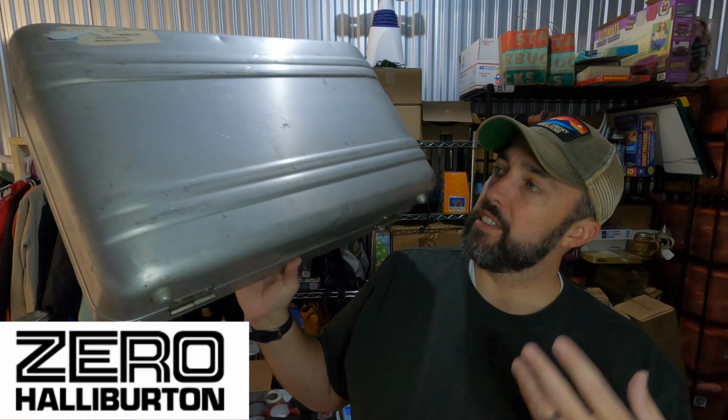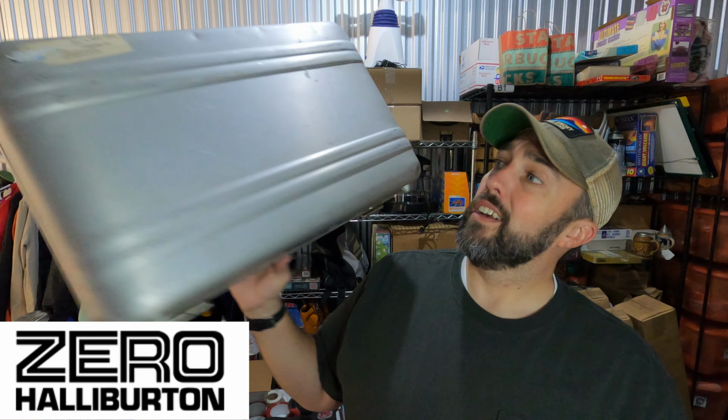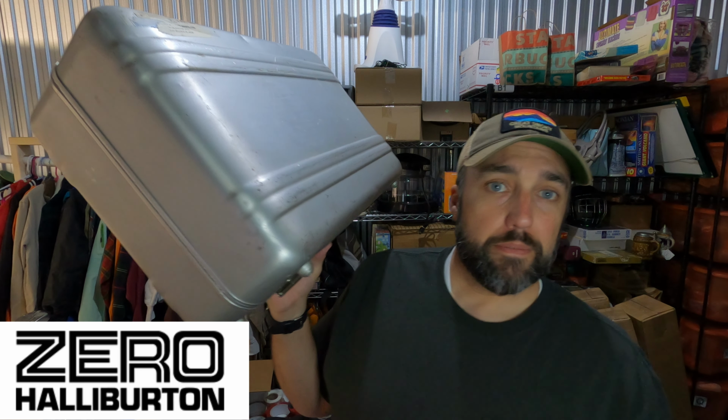Could have got more for it, but it's in pretty rough condition. It's got some dents and dings all over it. One of the feet is actually bent up here. So yeah, not bad for a $3 investment.